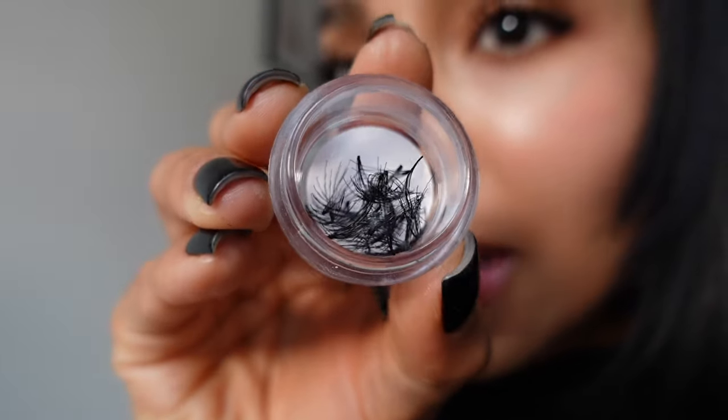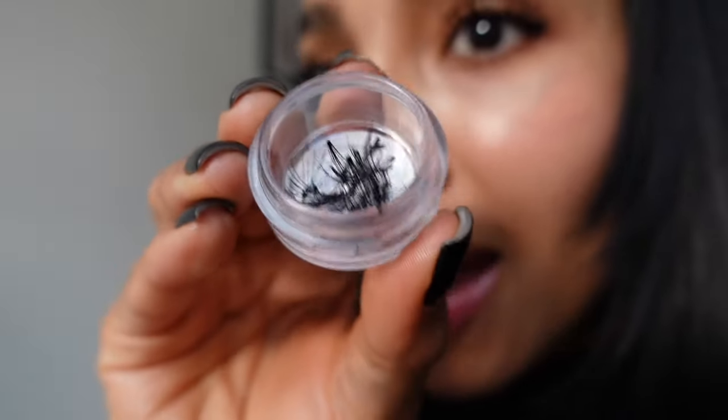In the middle of filming, and I just want to quickly show you how nice these individual lashes I just put on look. How beautiful do they look? They all come in this small little tub with small little lashes. And then you put a little bit of glue and you stick it in between your lashes. And wow.